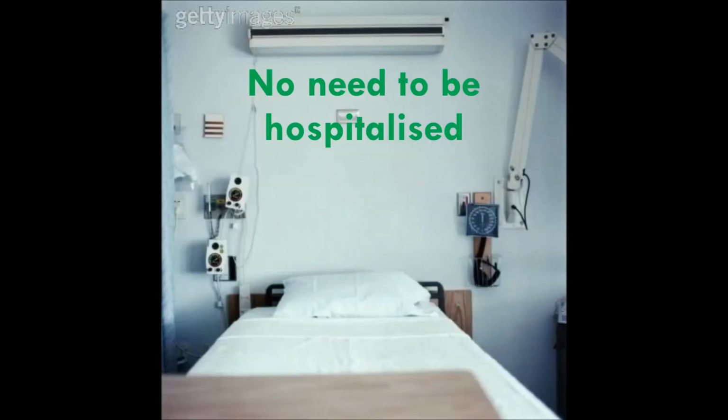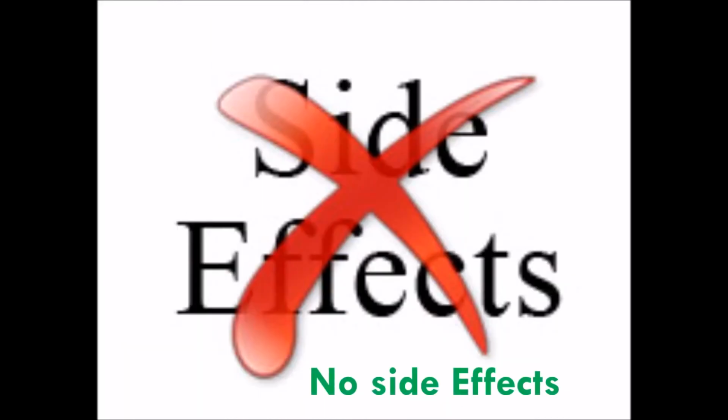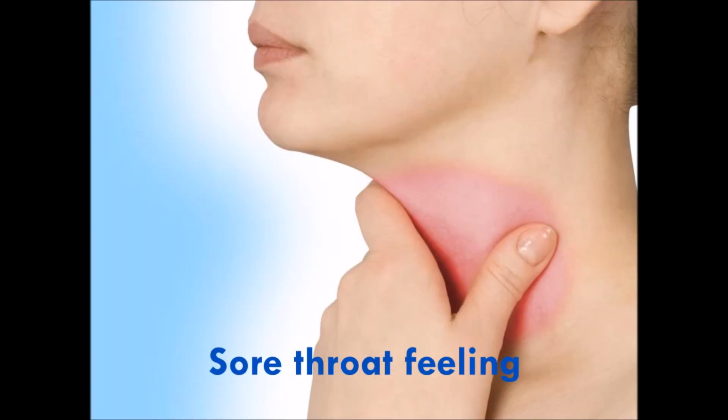invasive surgeries and hospitalization. With the thyroid gland functioning normally again, the patient can lead a normal life. As the dose is quite little, there are no side effects, except that the patient may feel some pain in their throat, similar to the feeling of a sore throat.